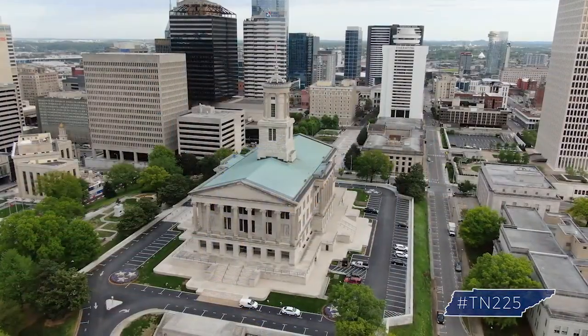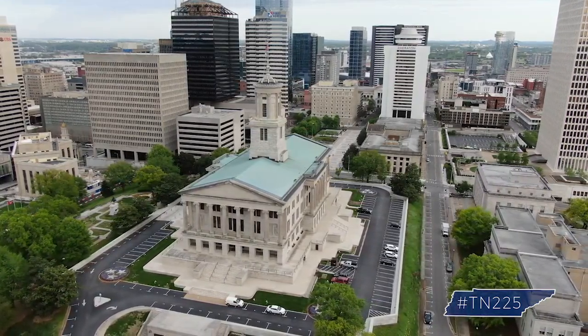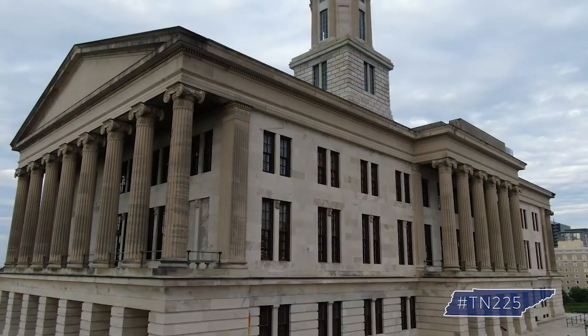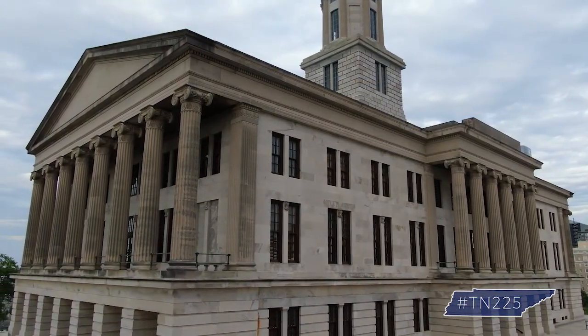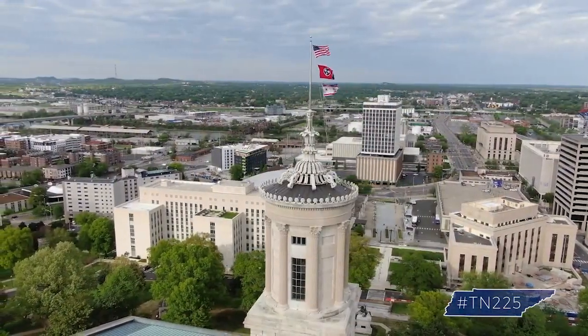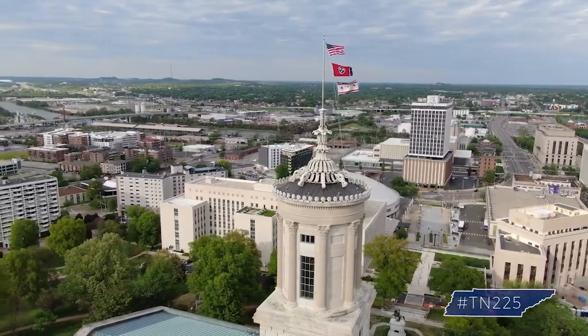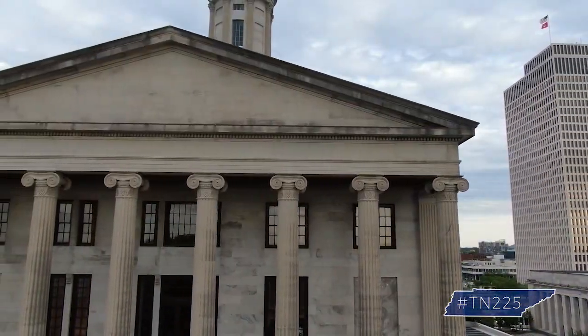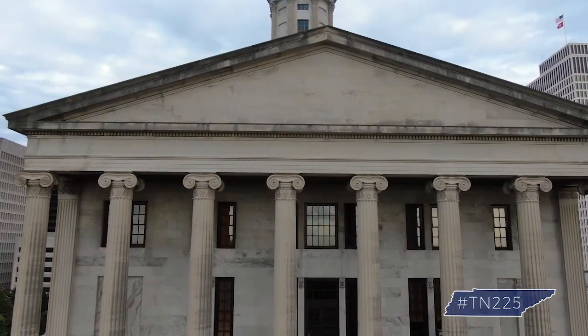This is the oldest working state house of all 50 states in America. When this building was built, everyone in state government was located here, and all the functions of state government were housed here. And that included the state armory. They had ordnance, they had rifles, they had small cannon pieces down in the basement.